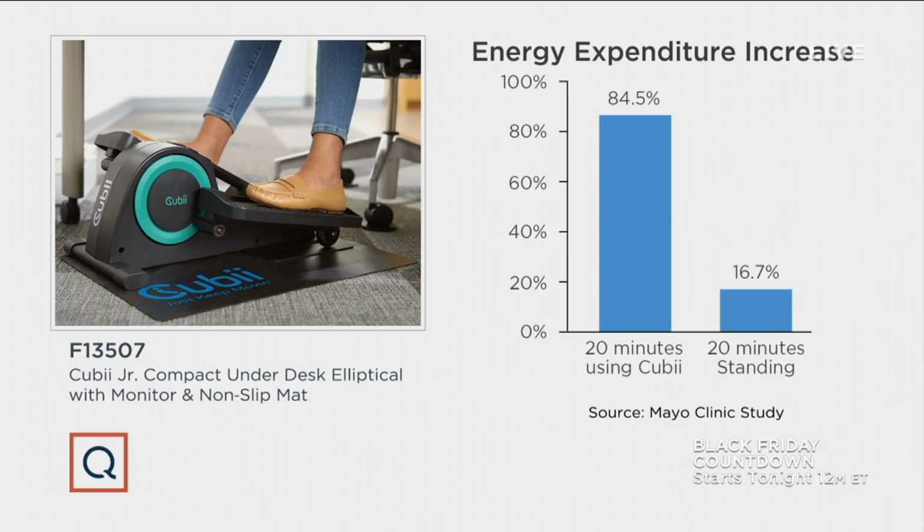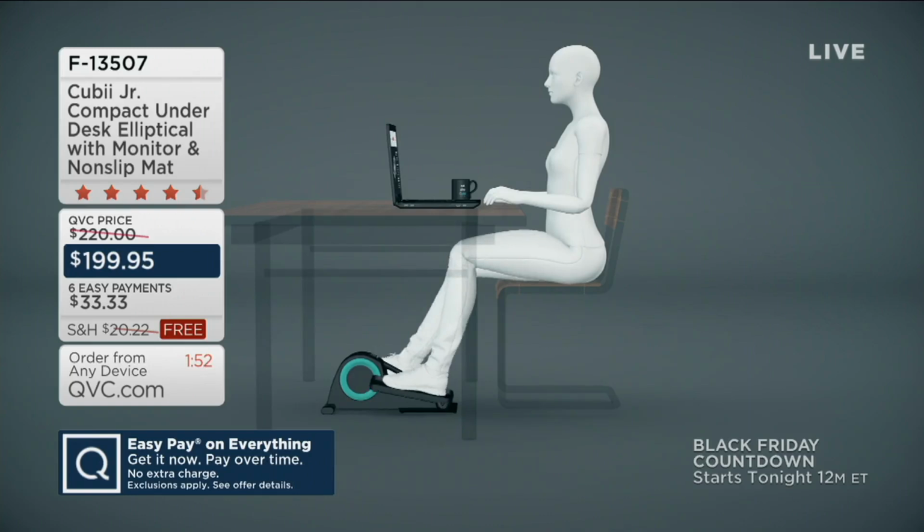When compared, when you look at just standing, David's standing, he's standing in the kitchen, right? Right. Which is good. You're getting some energy output there, but it's only a little over 16%. So do you want to stand in your kitchen all day like David? We want him to do that. Right. But if you're at home, why don't you sit and get some of that energy output? That's tremendous. And that's meaning that you're getting your blood pumping, you're helping your circulation, you're doing all those things. And it's working these muscles.